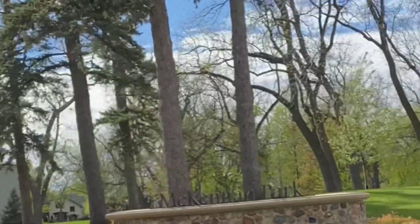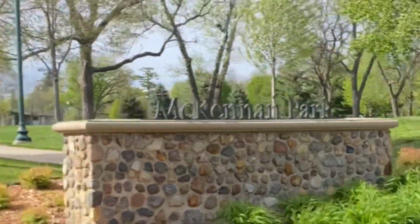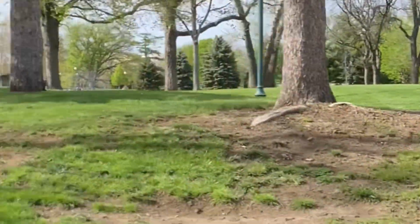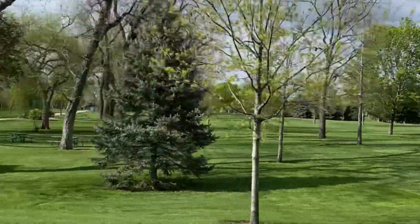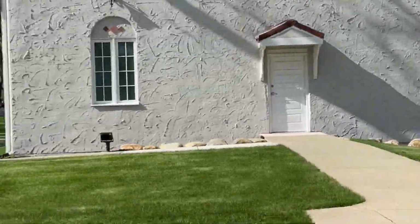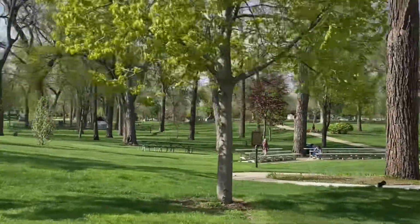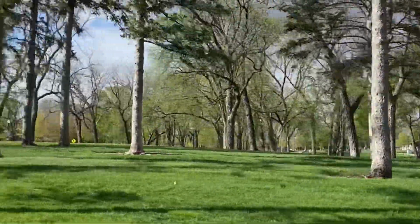It's absolutely gorgeous. Here we are ending our tour at McKennan Park. We're going to drive right by the band shell and see a little bit more of where they have concerts and plays. And then we continue on to the other corner of the park. See how big it is? Look at all those giant trees.